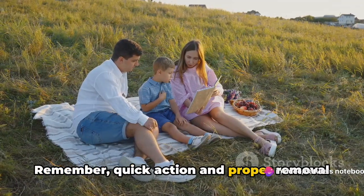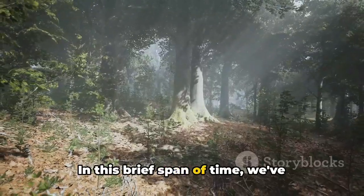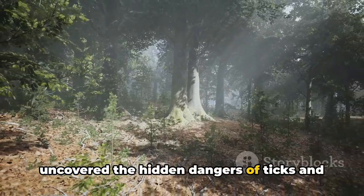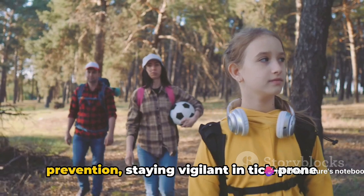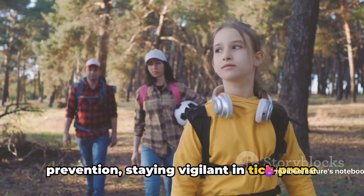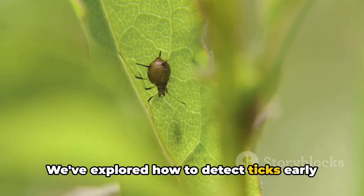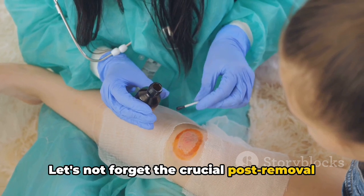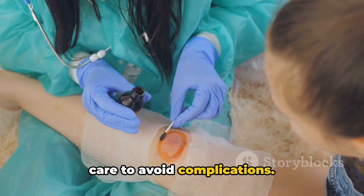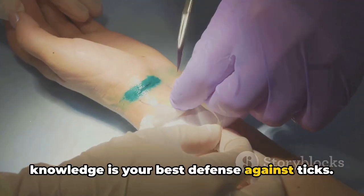Remember, quick action and proper removal are the keys to surviving a tick attack. In this brief span of time, we've uncovered the hidden dangers of ticks and the steps for surviving a tick attack. We've learned the importance of prevention, staying vigilant in tick-prone areas, and using protective clothing. We've explored how to detect ticks early and the right way to remove them. Let's not forget the crucial post-removal care to avoid complications. Stay safe out there, and remember, knowledge is your best defense against ticks.